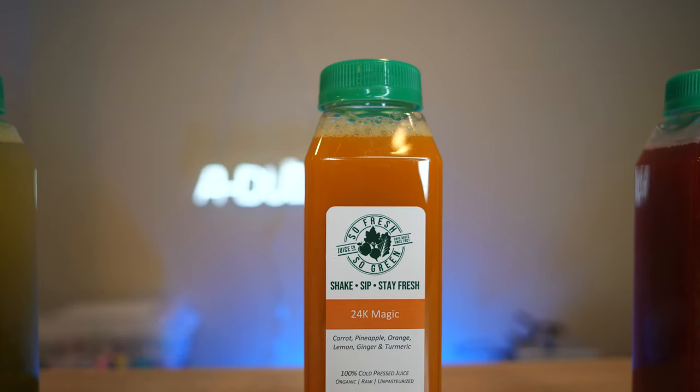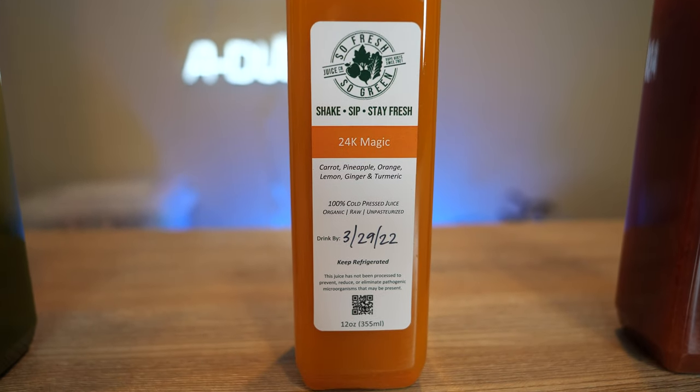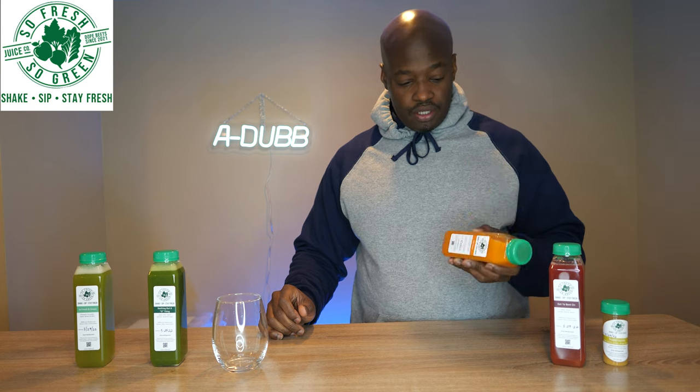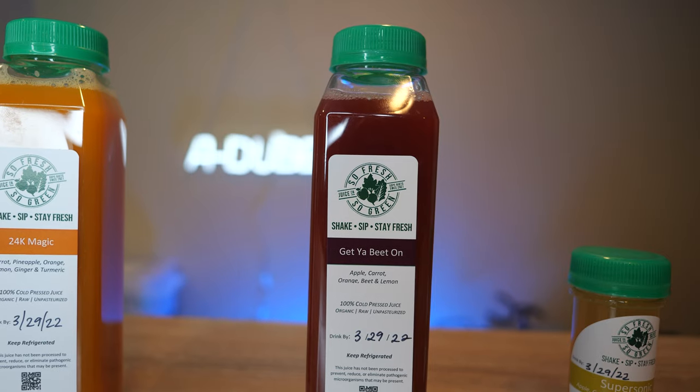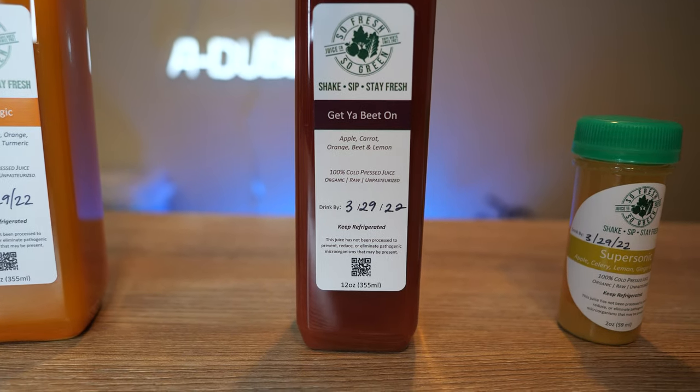Next up, we got 24K Magic. I'm assuming it has carrots in it. Let's see. Carrot, pineapple, orange, lemon, ginger, and turmeric. Sounds delicious, to be honest. Next, we got Get Your Beat On. This flavor has apple, carrot, orange, beet, and lemon. I don't like beets, so we'll see.